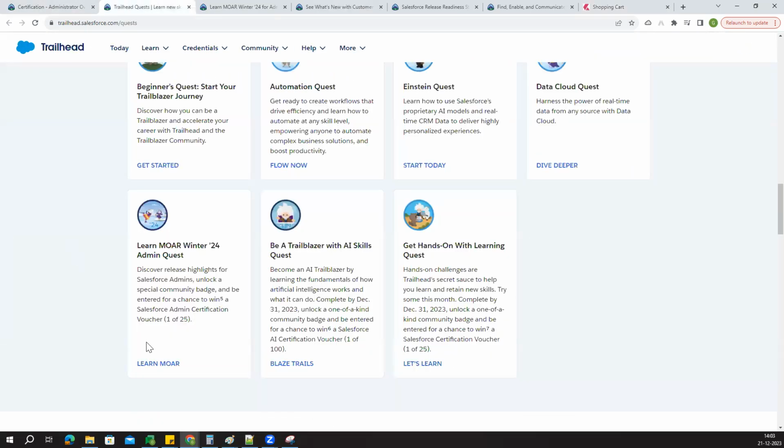Okay, but the winning chance should be like 1 in 25. So Salesforce will be providing it to up to 25 members. So if you try this, if you have luck, then definitely you will get a $200 certification voucher for this. Okay, keep trying. If you get it, then you should be very happy.